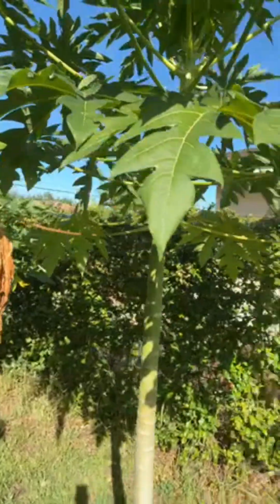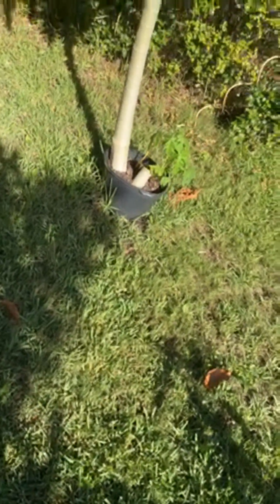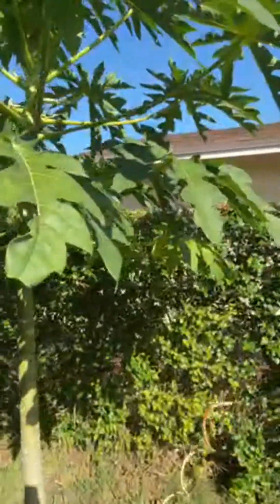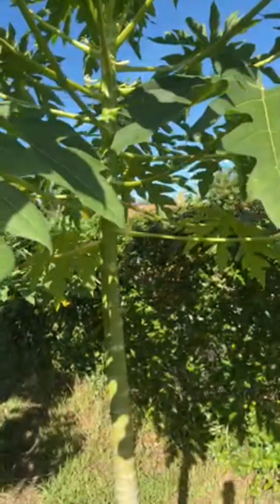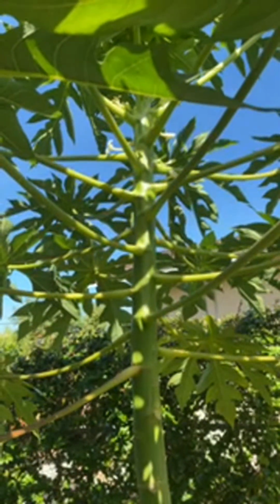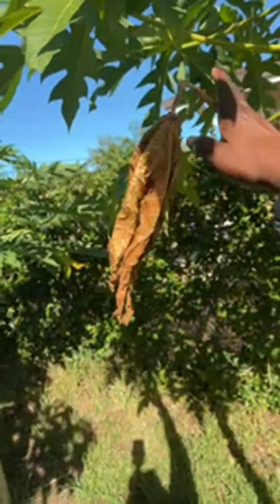Here is another avocado plant that is in a container. So that shows that you don't need land space to plant something. Use containers. It has blossoms on it too. Let's get this old leaf off.